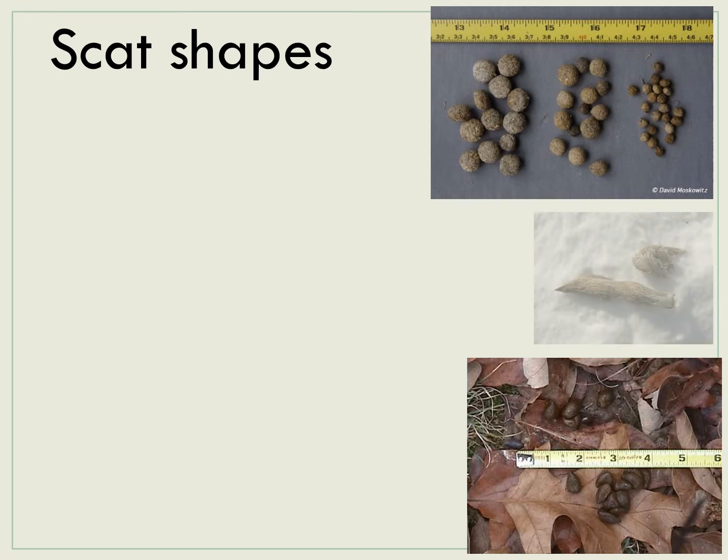Dogs and cats have long, skinny scat. You've probably seen this in the park. If the dog is a pet, the scat is kind of plain, but if the dog is wild, like a coyote or a wolf, the scat is likely to have hair and even bones in it, like the ones pictured here. Cat scat is hard to find outside because cats do something tricky with their scat. Does anyone know what they do?